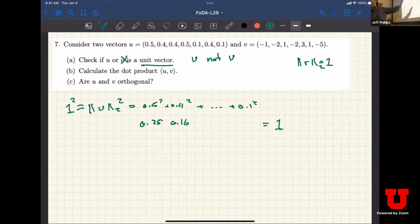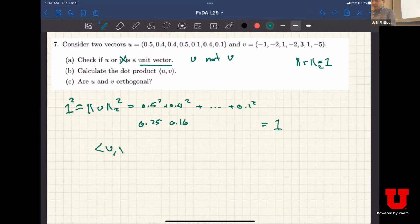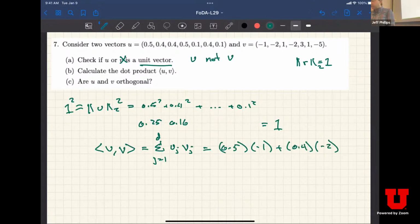This is probably on the upper limit of things we could ask you to calculate, probably more than what I would like you to. Okay, calculate the dot product of U and V. The dot product of U and V is equal to the sum, j equals 1 to d, of Uj times Vj, right? Which is going to be 0.5 times minus 1 plus 0.4 times minus 2, and so on. Okay, that's what the dot product is going to be.